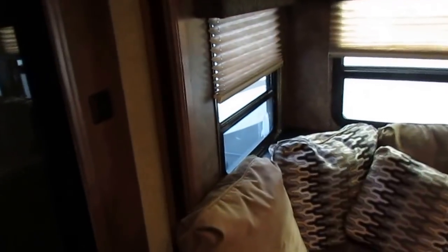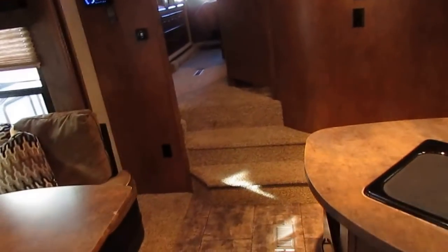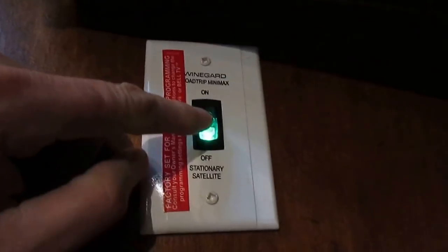The thermal package, I'm sure, is a few $1,000s. And the satellite system's a couple of grand. I mean, I'm sure this thing was probably 60 to 65 grand new as equipped. And here it is for less than half price, and there's your satellite system. It's got a Wine Guard stationary satellite, Minimax, road trip Minimax.